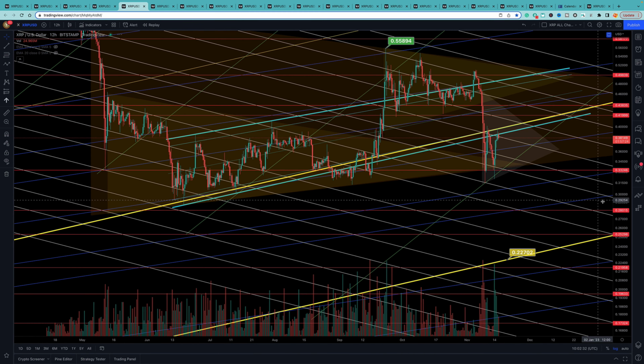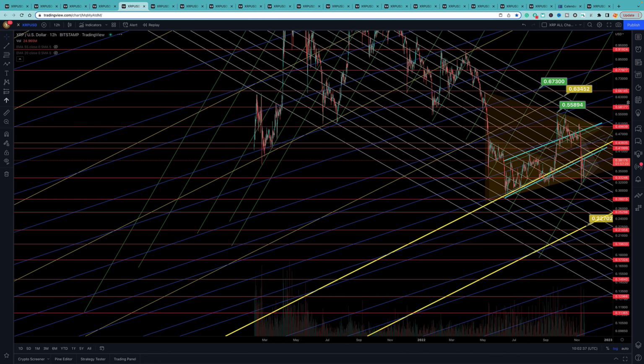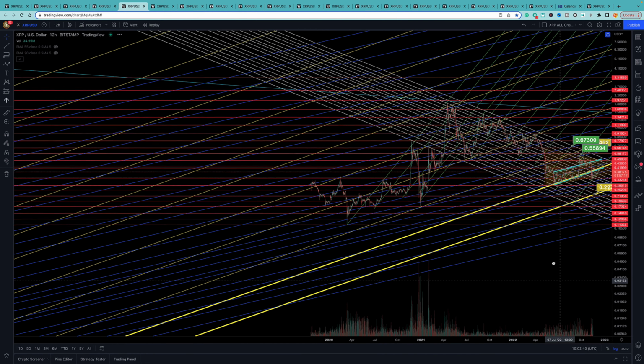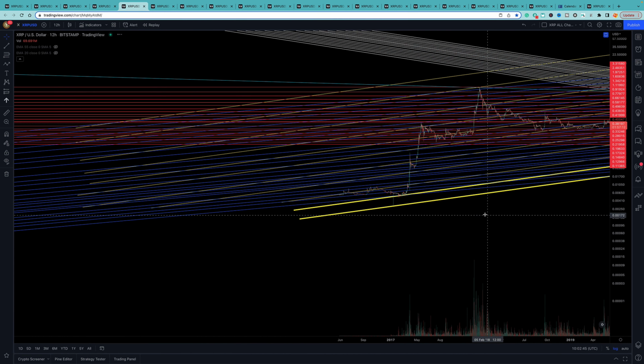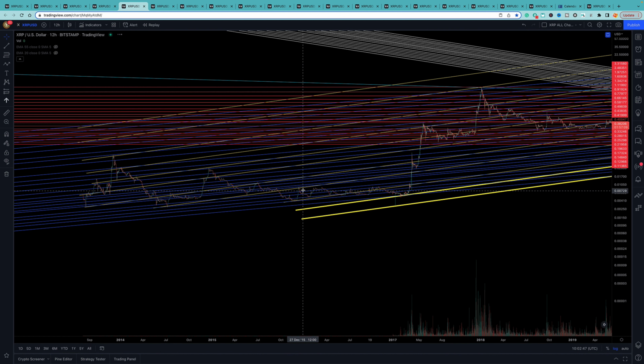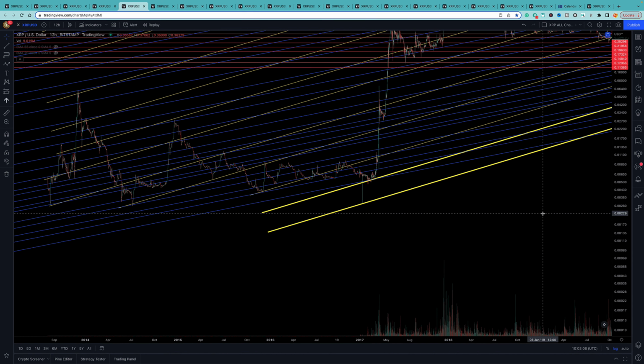Now I want to show you this one just as a talk through potential. You can see my big chart here, all these lines. These are all the price history of XRP from the very beginning, and all these lines are confirmed multiple times over the history of XRP. This yellow line here is literally the final dump before the pump of the first bull and bear market for XRP.